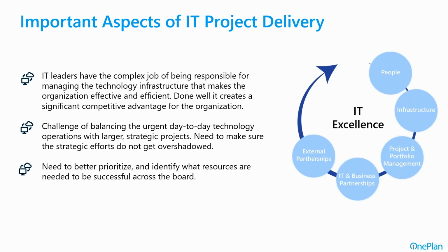Oftentimes, strategic efforts and projects do get overshadowed or sometimes put on the back burner because of that operational urgency. To preclude that and make sure the organization gets to where it wants to get, we need to better prioritize and accommodate that and identify what resources are needed to be successful across the board and balance our needs between operational and more strategic projects and things we need to do.